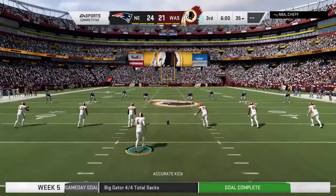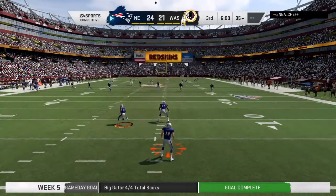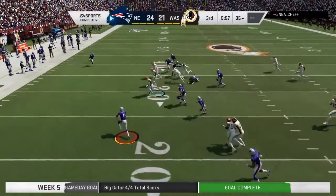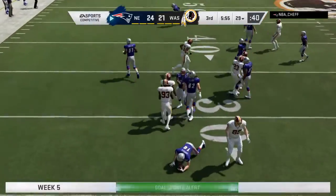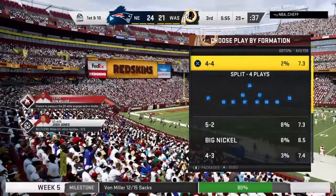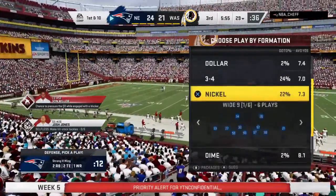So here we go for half number 2. The Patriots with the lead, and they will be getting the football. This one fielded at the 5. And it's a pretty good return here as he'll get it up to the 29-yard line. The Patriots take over first and 10 at their own 29-yard line.